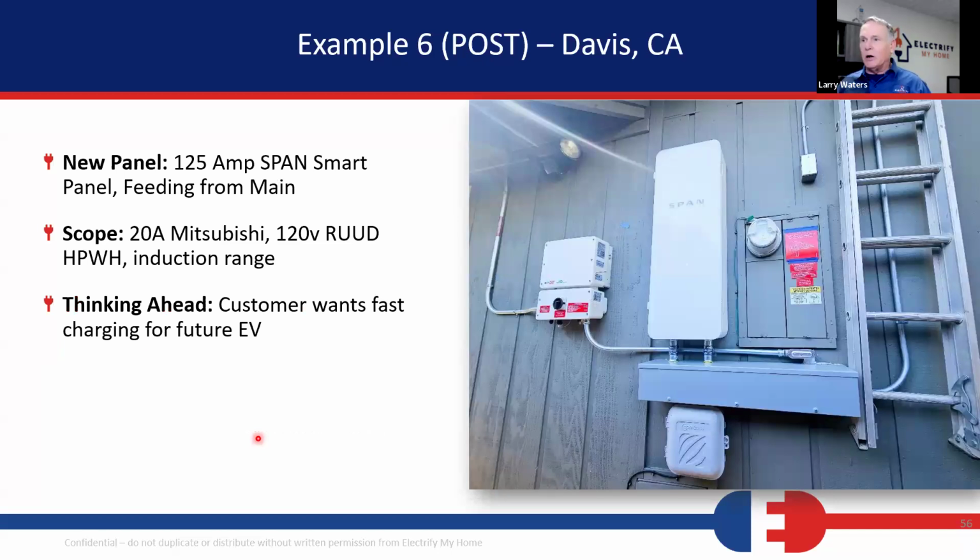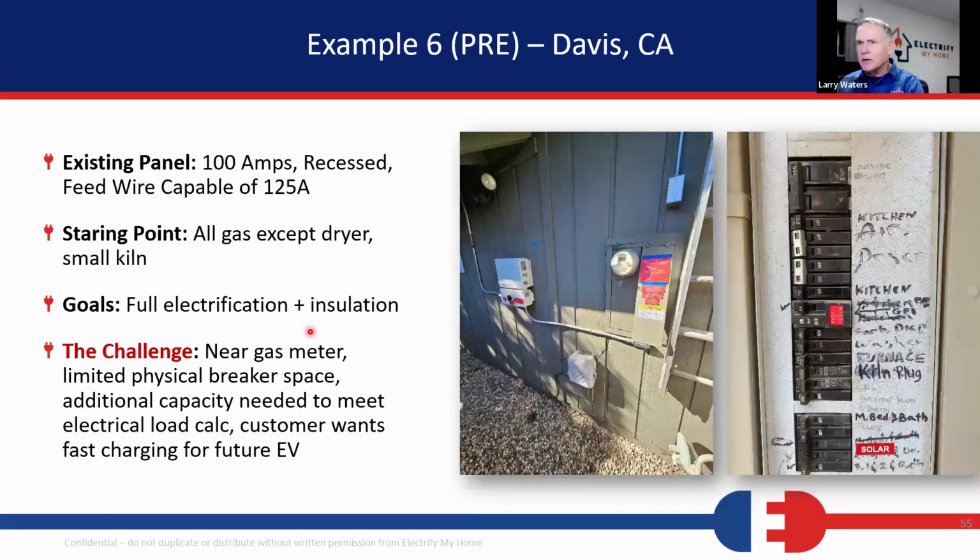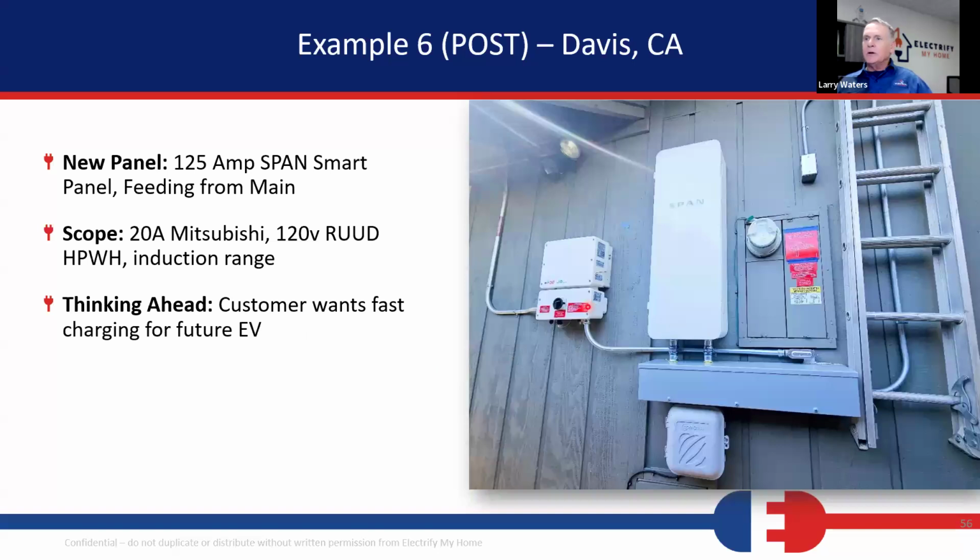So we were able to take all of the circuits out of here, go into a gutter, and put them all in the Span. Basically what we have in this panel is only a 100 amp main breaker that feeds the 100 amp main breaker in the Span. And then we were able to bring everything else in. Our solar lands in here. They can monitor their solar. I can't remember if this house had batteries or not. I don't see them. This one didn't have batteries.